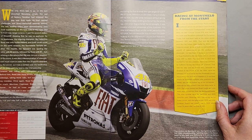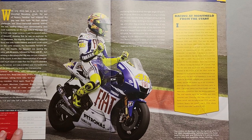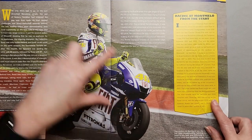Okay. Rossi's records at Montmeló. 1 triple, pole win and fastest lap, 2001. 10 wins from 1997 to 2016. 4 pole positions, 2001 to 2007. 6 fastest laps, 1998 through to 2005. 5 second places, 2003 through to 2015. And 1 third place, 2000. Lovely. I love those colours.